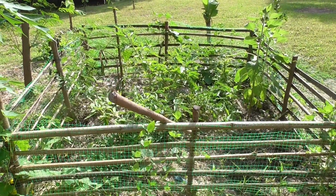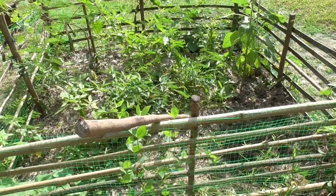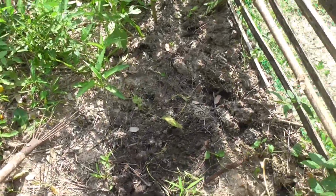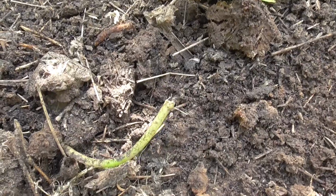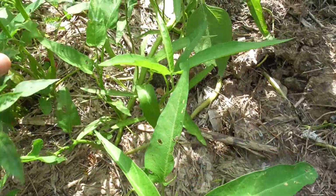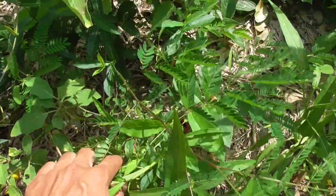If you remember a while back, I made this garden here as an experiment, and I've been putting leaves down, and through time it has become a pretty good soil. It's dark and rich, and the crops are growing. So there's the chili that I put down.